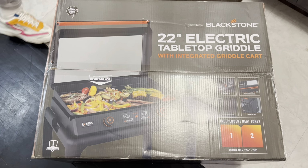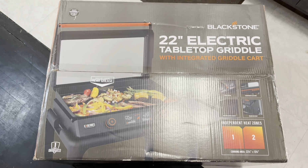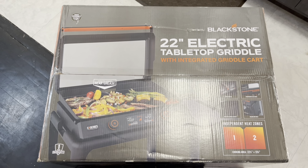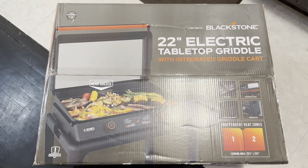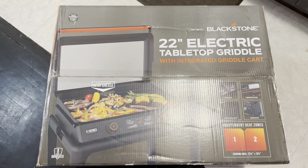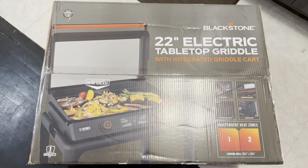and I got a new gadget, because, of course, everybody knows I'm a gadget guy. Now, over the last couple of months, in all honesty, I've been watching a whole bunch of Blackstone E-Series 22-inch indoor griddle videos. And can I interject by asking what brought you to watching those videos? Well, if you would have let me finish, I would have got to that.